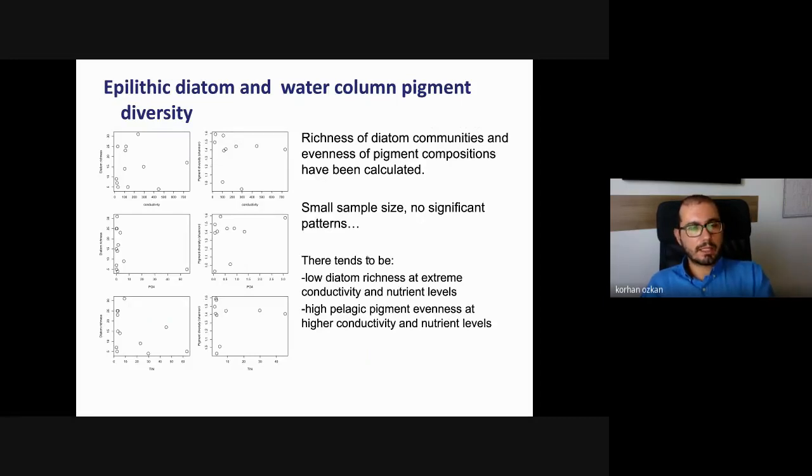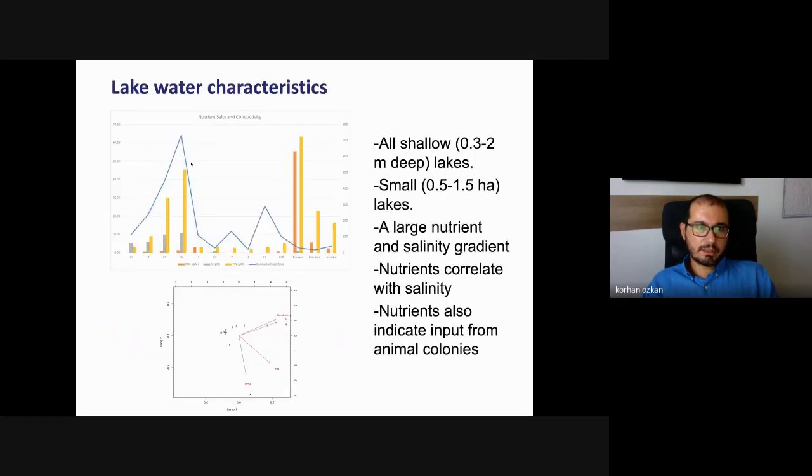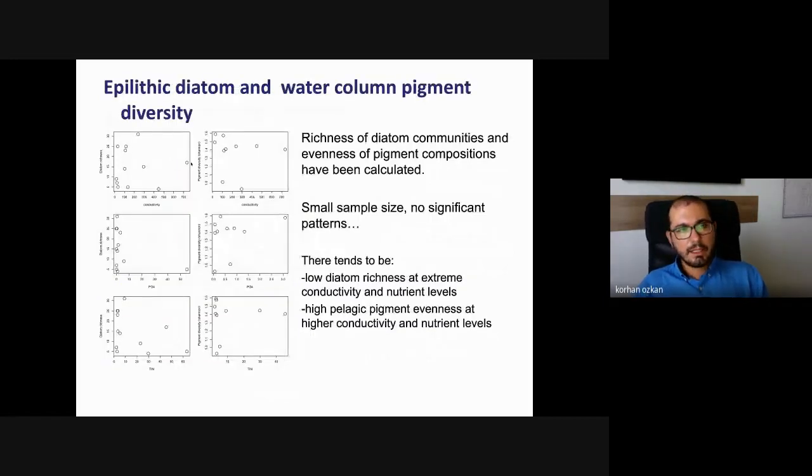So at first, I would like to show you the patterns along the conductivity, phosphate, and total inorganic nitrogen, basically nutrient gradients, for diatom richness on the left and pigment diversity on the right. And first of all, we don't have any significant patterns, partially because we have limited sites. But what we see at least, with the extreme values of conductivity and the nutrients, is no decrease or high levels of pigment diversity. It reflects well that the pigments in the pelagic water column are basically regulated by the low nutrient conditions. And even with very high nutrient conditions, it still has no negative effect on the diversity of the pigments.